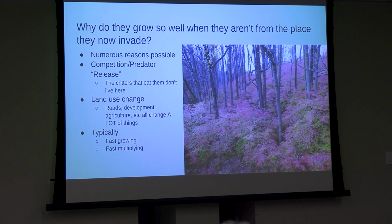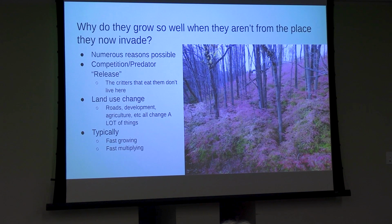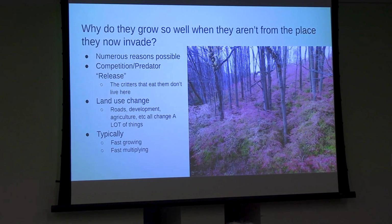And then land use changes. When we put in roads or do housing developments or agricultural practices, some of those things change the soil and nutrient loads. There's a lot that goes into that, and so that makes it much easier for these invasive species to invade because, just a side note, many of our native species are adapted to very low soil nutrients. That's why it's fun when you plant native species. Once you get them going, this is a blanket statement, but many of them do very well in poor soil because that's what they've evolved to live in. But many invasive species can take advantage of high nutrient loads and then just go wild.